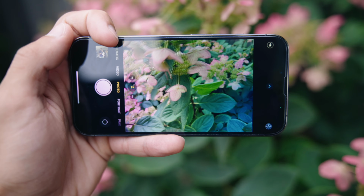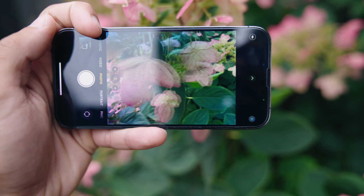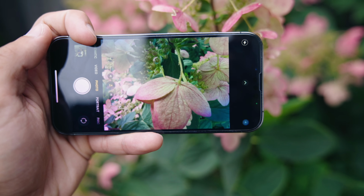Now, to some people that wasn't an issue, but to people with smaller hands or people who don't like the bigger screen size, it was not the greatest thing in the world. So that would benefit a lot of people who like the smaller size. They have the same cameras as the bigger 13 Pro Max.